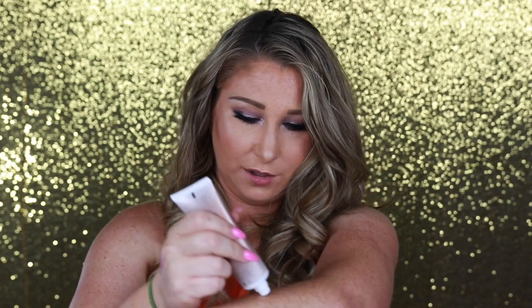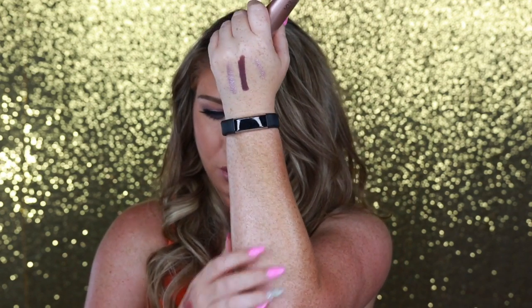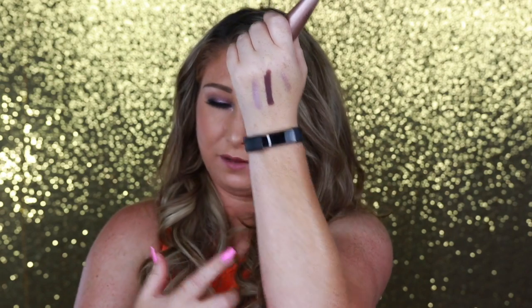I'm running out of swatch area. I'm gonna just put it on my arm. So you just squeeze a little bit out, and this will look so much better once I have my self-tan on. But you just blend it in, and it gives your skin this soft golden glow, and I really like it for the legs.